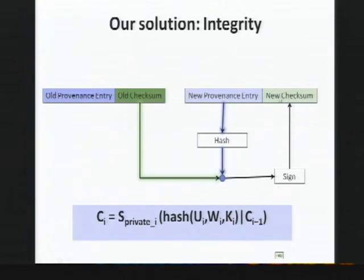Suppose we are trying to compute this new checksum. What we do here is take the new provenance entry, hash it, then concatenate it with the old checksum here, and then sign it. So this is the new entry, we hash it, concatenate it with the previous checksum, and then sign it with the key of the current user.